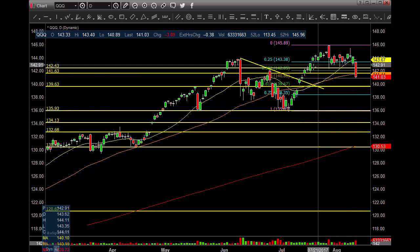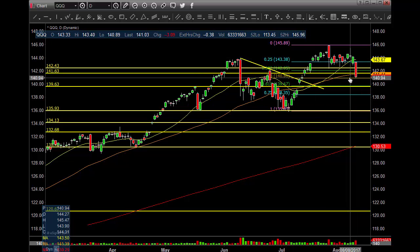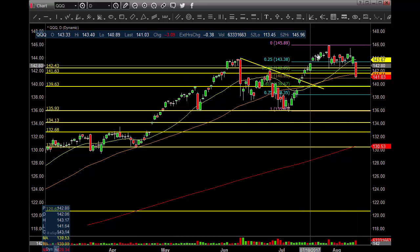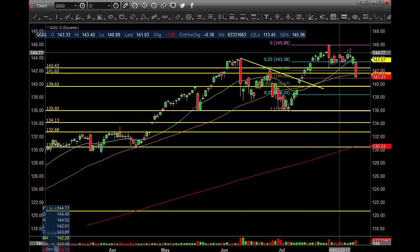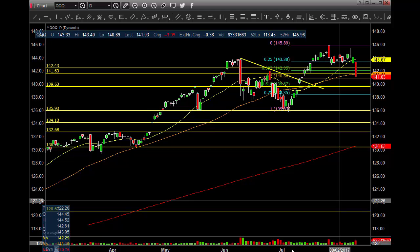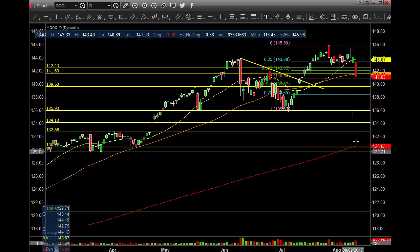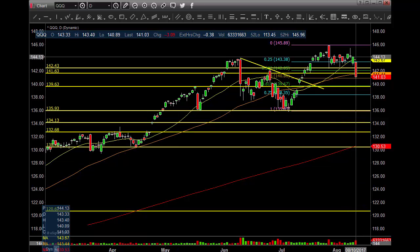It was just like chopping around here for 2.5 weeks, and then one day takes out 3 weeks of just grinding. One day, guys. And if we go down one more, we might wipe out 2.5 months in 2 days, 3 days. It's going to be interesting. Remember, 200 MA, guys, 200 MA.